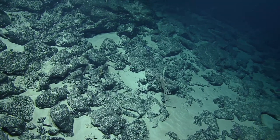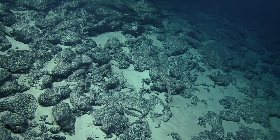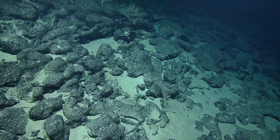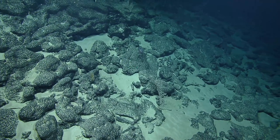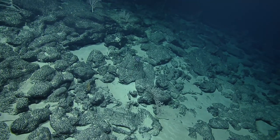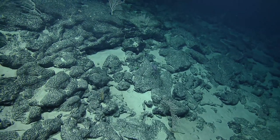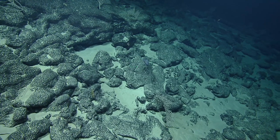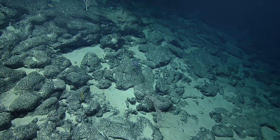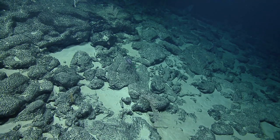What do I know about hydrothermal vents? Can you tell us anything about the critters that live on hydrothermal vents? Yeah, I can tell you a little bit. Here's a fact. Maybe you know about the two worms that live on hydrothermal vents. I would say they are the most well-known animal that lives on active hydrothermal vents.